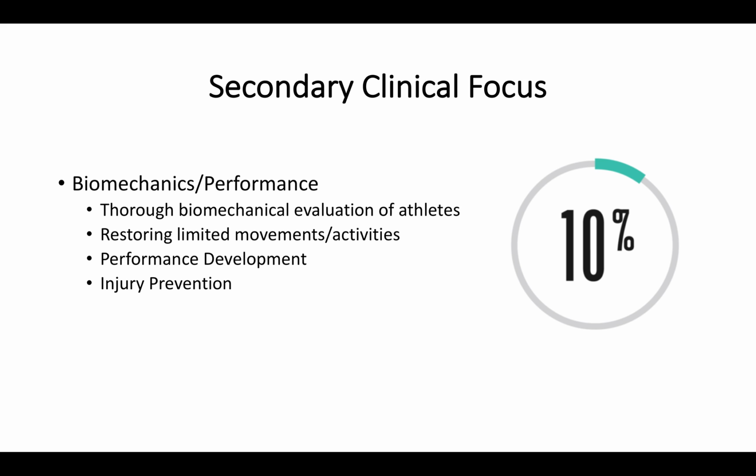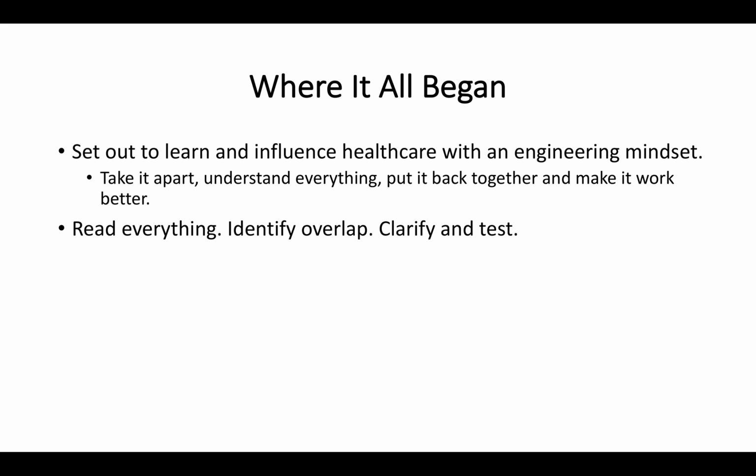This is typically a thorough biomechanical evaluation of athletes, either elective athletes or at the collegiate or professional levels. And we then work to restore limited movements or activities and develop a performance program that includes injury prevention. We also consult with several teams and providers for various levels of athletes.